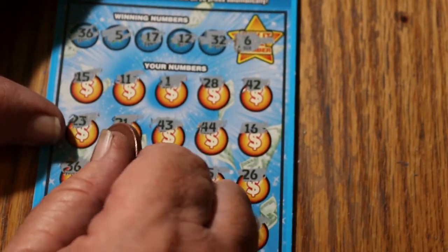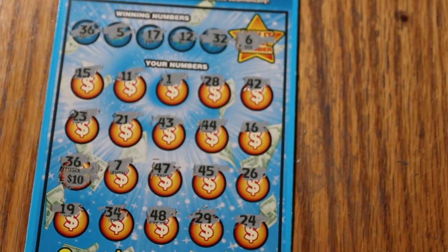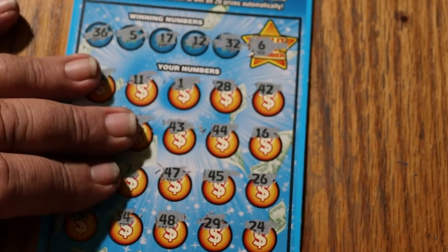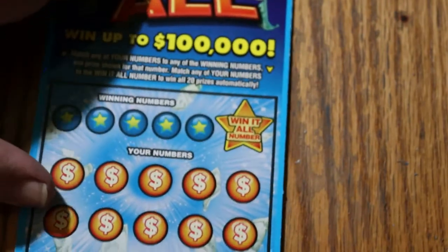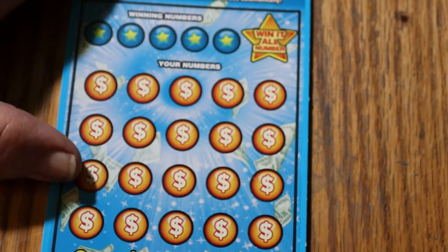So, what's the 36 got for us? We got another 10. Let's see something here. 49, 50, 51, and 52. That's four winners in a row. Minimal wins, granted, but still. Four in a row, back to back to back to back. I'm not complaining, believe me. I just wish they were better than $10.